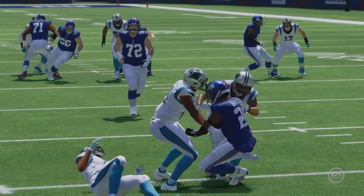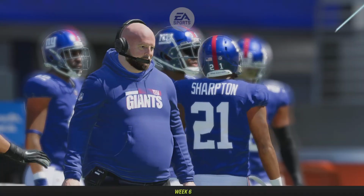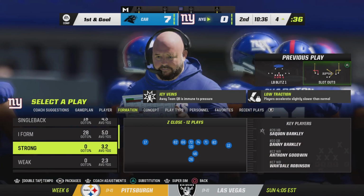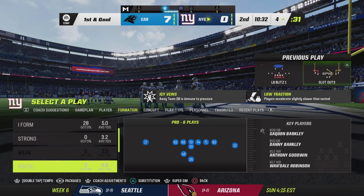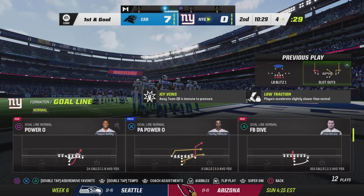And at his size, how'd you like to try and stop him on that angle route? Him coming out of the backfield, breaking sharply, catching the football. It's going to take a lot more than one guy, most likely, to bring him down. That was a nice game.